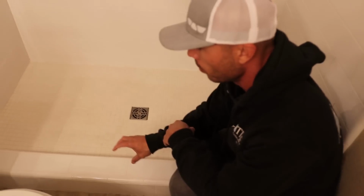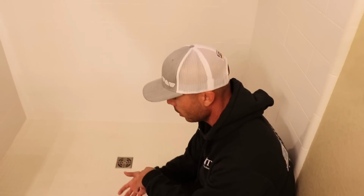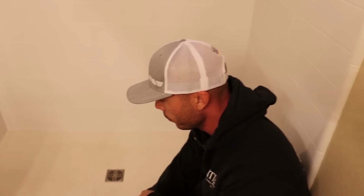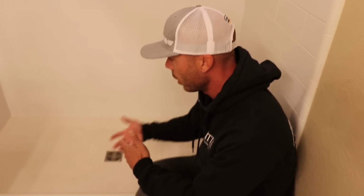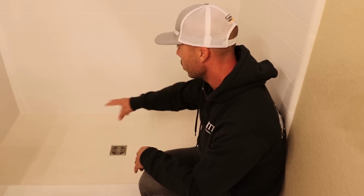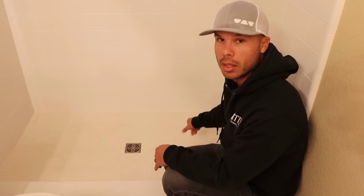We went back in, replaced the pan and the curb. I went with Curdy curb. I built it out of Curdy board with cement board on top. That's holding up fine. Everything in the pan now looks great. We're not having any discoloration in the tiles that are getting wet now.